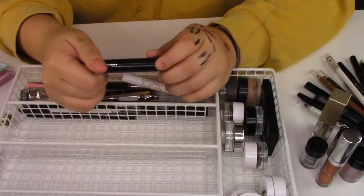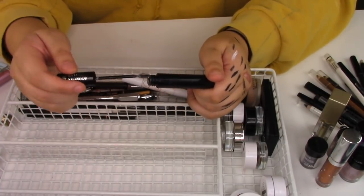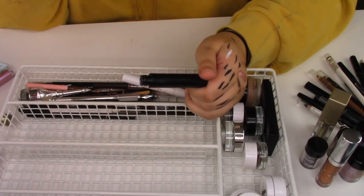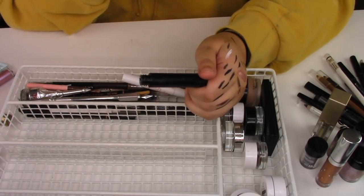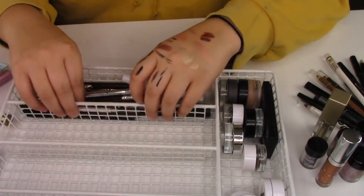This Lancome brow gel, the Sourcils Styler, I really like, but it does leave a little bit of a white cast. I'm literally putting it on my eyes to see if I like it. Yeah, I like this little Sourcils Styler thing. I'm going to keep that. This is just a random spoolie.